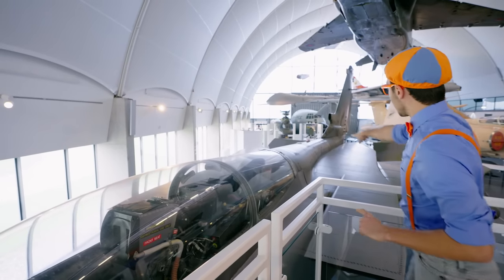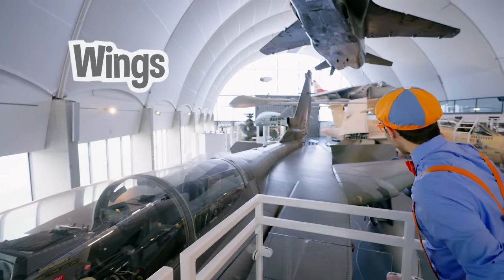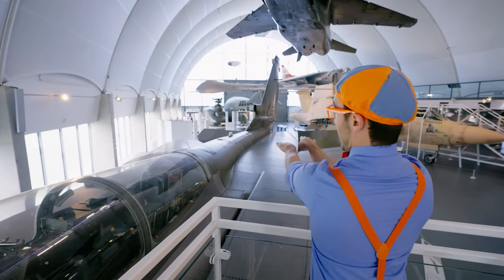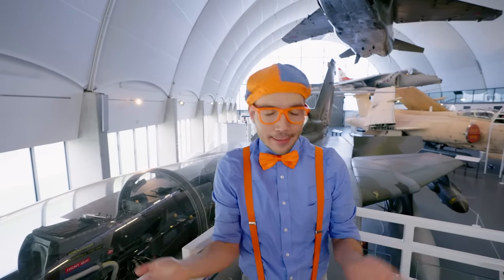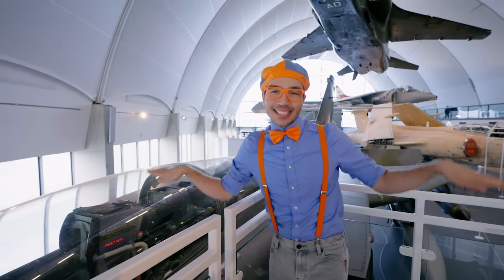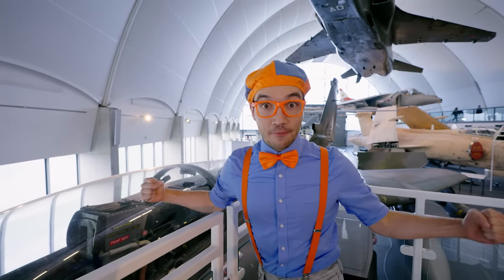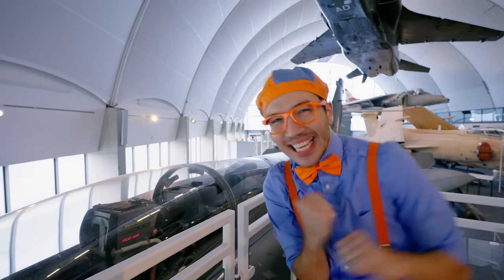Hey, and look here. It has really big wings. Whoa, huh. And it looks like the wings can open up. Yeah, they open up so the plane can do different things. When they're really open, really wide, it helps the plane be nice and stable to land. But if this jet wants to go really, really fast, they close up, woo, to zoom away.